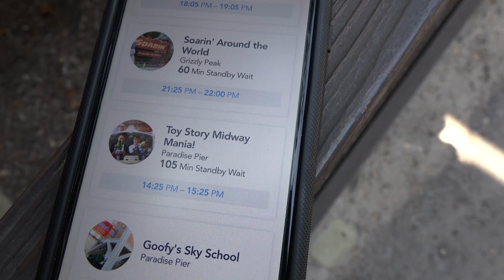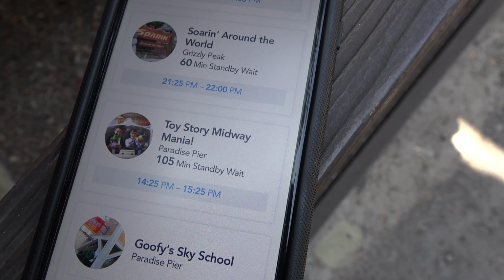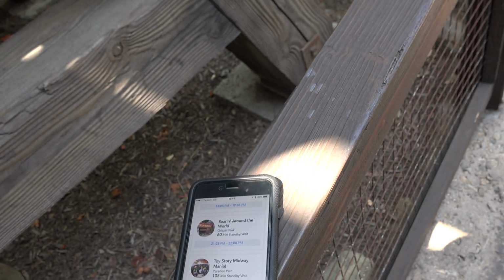I'm considering what my next move is going to be right now, to be honest, because Talking Mickey was kind of the big thing I wanted to do today. But I just noticed that Toy Story is at 105 minutes. That never used to happen here. For anyone who doesn't know, up until recently, Toy Story Midway Mania didn't even have a fast pass, so the line was never that long. It's almost twice as long as I've seen it in a long time. Just because it has a fast pass now, I think. I can't think of another reason why it would be 105 minutes long in the middle of a day on a Thursday, so weird.